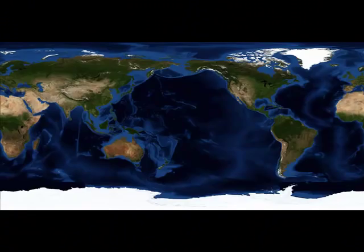To start off with, a quick geography lesson. I'm not trying to insult anybody's intelligence, but it's very important to know what we're talking about. So here is the Earth. It is a nice round Earth. Right here is New Zealand.